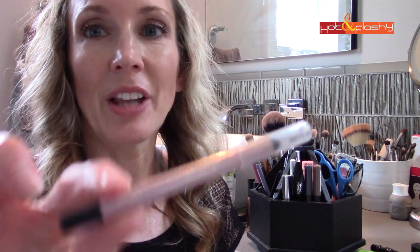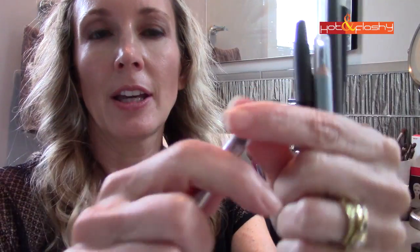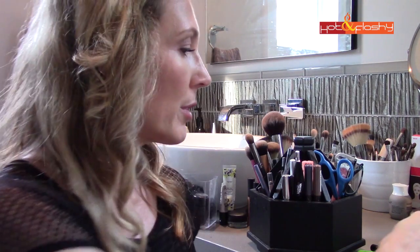This is one that I actually like. It's pink. It's L'Oreal Silkissime. And it's really nice for doing like a highlight at the inner corner. I'm gonna put that one back in. Oh, here's a NARS one. NARS Kyoto. Another olive green. Oh, that's very hard, not very creamy. So I'll get rid of that.